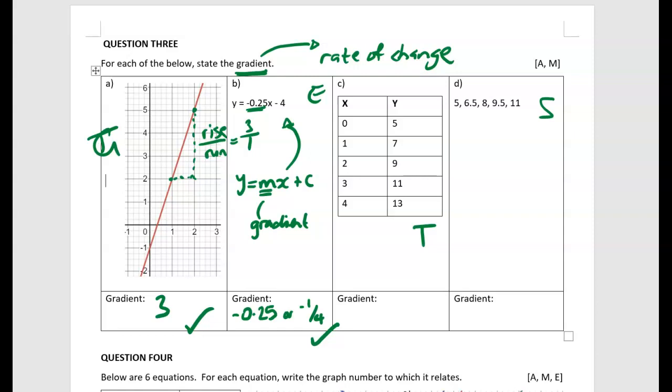Tables, they're nice and easy to figure out. So how do we get from 5 to 7? That's +2. 7 to 9, another +2, and then another +2. And we can see that same +2 coming up. That 2 is the gradient. If you got that, you got yourself a big tick.